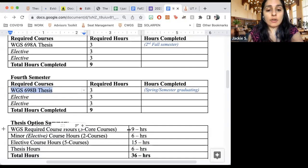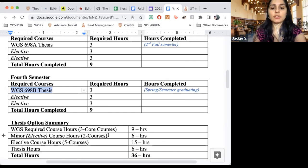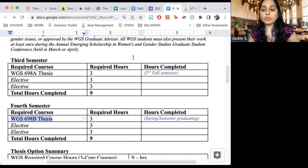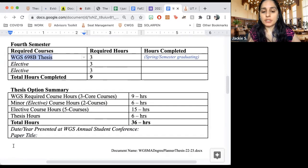There are 9 hours of required core courses, and then there's all this flexibility. You could cobble together a minor with 2 classes, mostly elective hours, and then 6 hours comes from this thesis project. If you were to do the report option, it would be very similar, except instead of this thesis part A, you would just take another elective, and then your 4th semester, there's the report class instead of thesis B. All right. Well, I hope that was helpful.